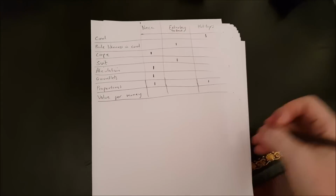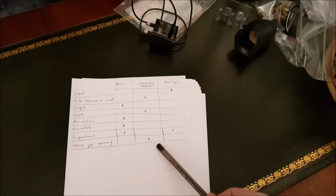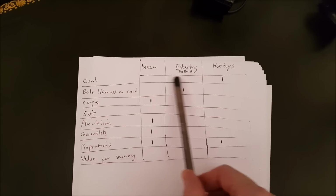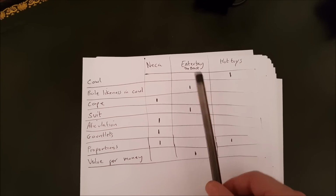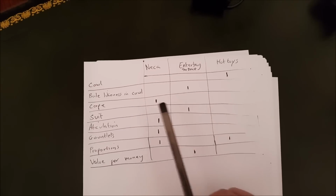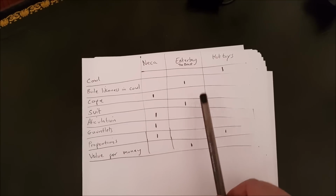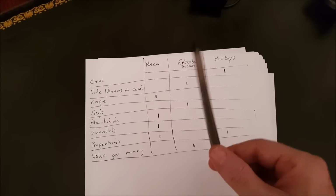That was an interesting video. So we have 1, 2, 3, 4 for NECA, 1, 2, 3 for Enterbay, and 1, 2 for Hot Toys. Just to summarize, the best cowl I think Hot Toys did. The best likeness to Bale inside the cowl, I believe Enterbay did best. The best cape, in my personal opinion, all things considered, I think NECA put a lot of love and thought into that, and they did very well. God bless you, NECA. The suit I would give to Enterbay because it has the right finish. It should be matte, kind of a charcoal black to contrast against the jet black cape. So I give that to Enterbay.